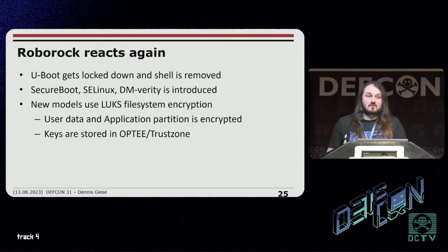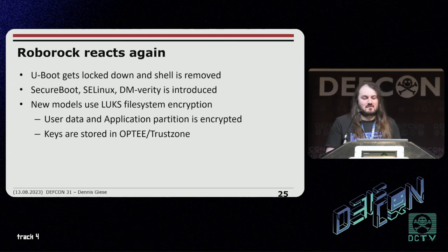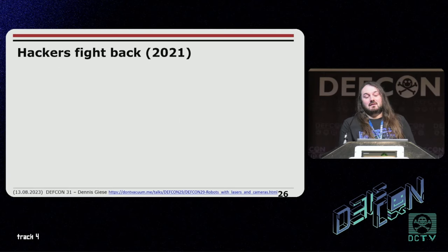You can access machine learning models, you can access, you know, anything which is on the device. And they started to put these keys into trust zone. So you need to boot in secure boot mode so that you can access the keys. So they put a lot of effort into securing that. One thing which was very mean is they started to put stuff in the kernel. For example, they added that you couldn't run any unsigned binaries, which is a little bit annoying if you got some way in and tried to run something you have and it just says, no, it's not signed, so screw you.